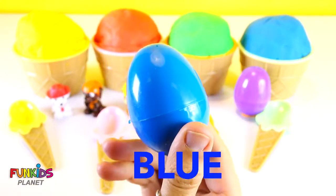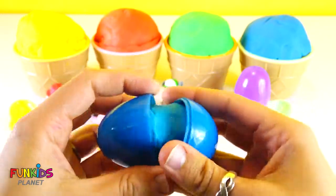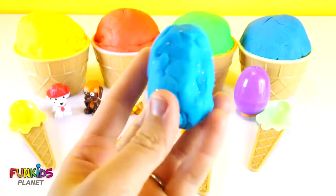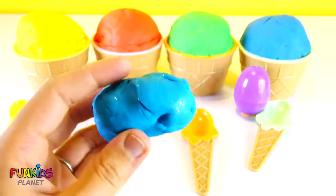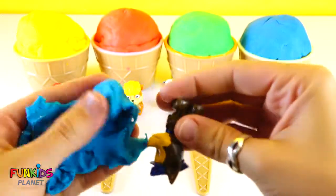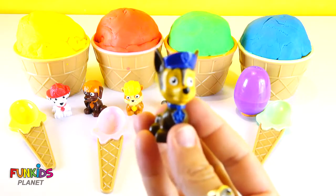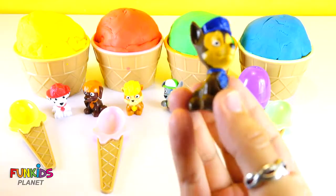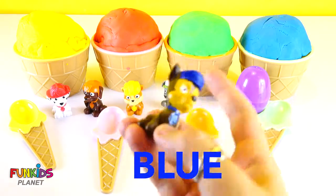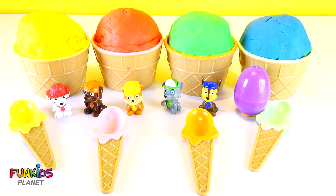Blue. Pop. That was a good pop. There's blue inside of it too. Oh, rip. Oh, look who came out. It's Chase. Chase. He has a blue hat. Yay, look, we have almost the whole gang.